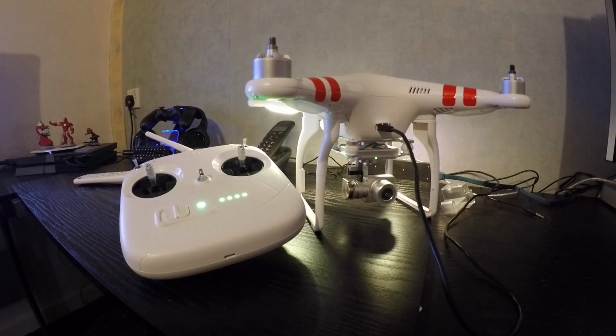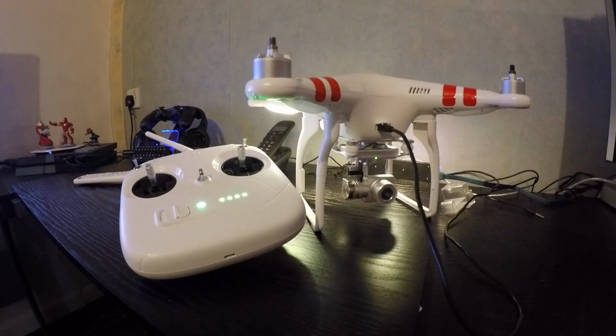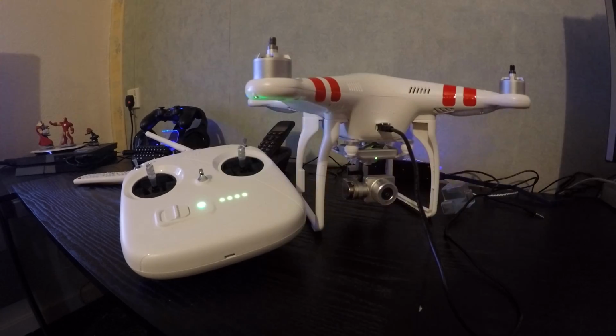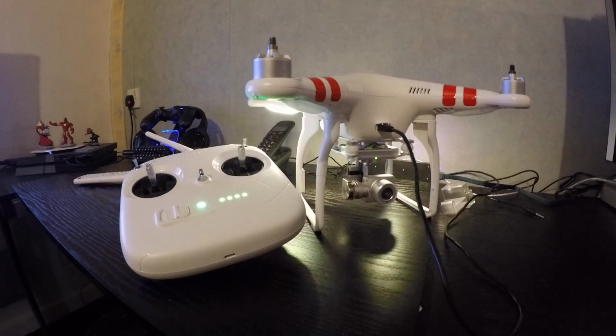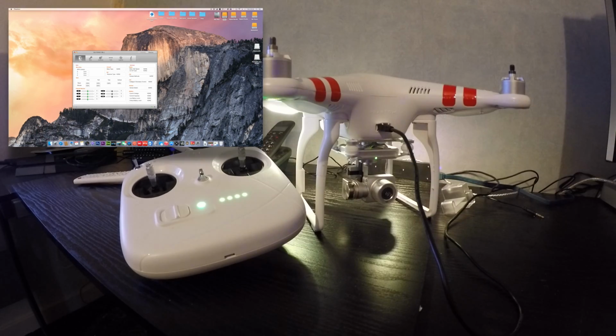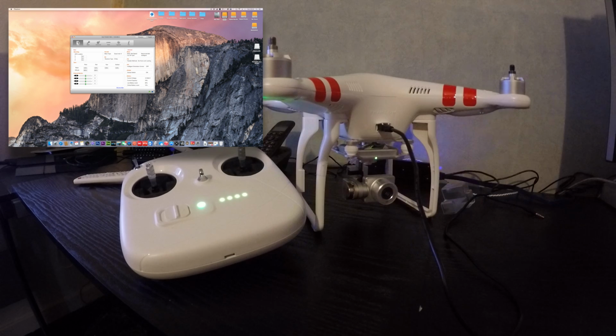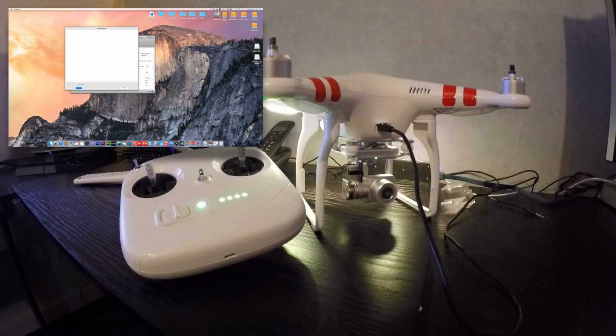So I'll keep this camera on so we can see what the light changes do, so you can see what happens when you go through an upgrade, and if there are any errors we'll be able to see them straight away. So let me just quickly get my app up. Okay, we load up the Phantom Vision 2 assistant software, and we can see the blue light flashing now, so we know it's actually communicating with the Phantom itself now.